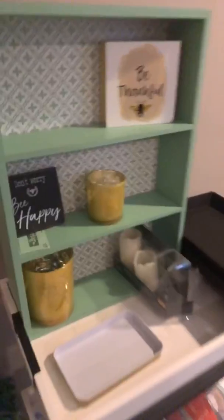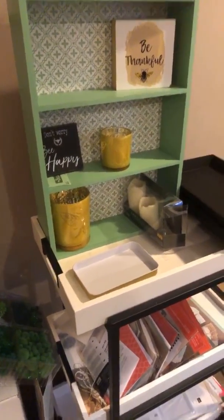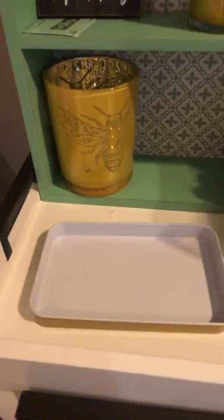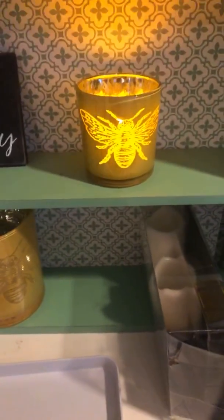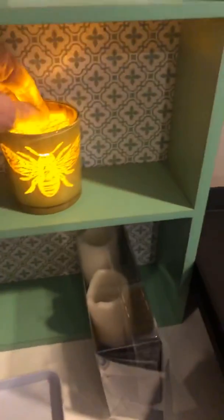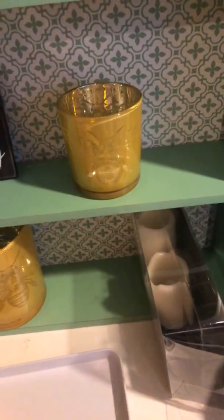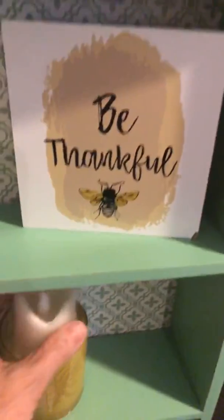And this is, I'm getting ready to do a bee display. So I've started my bee things. These little candles have bees on them that, when I turn my light on here, light up. So that's my little bee thing. So I'm getting ready to do a little bee display, and I've been collecting things as I see them, because as soon as the Valentine truck goes, bees are the thing for the spring.